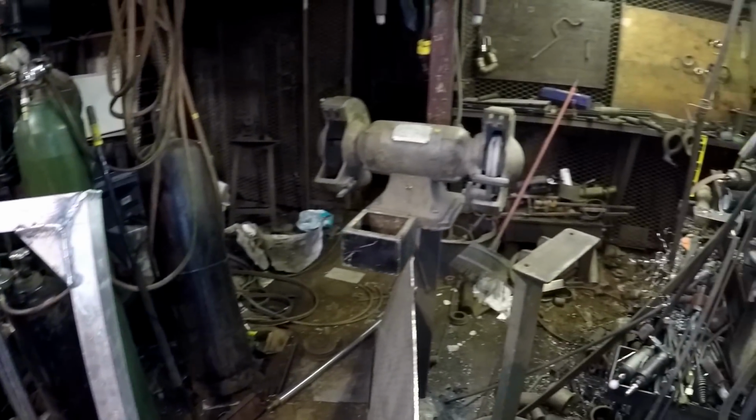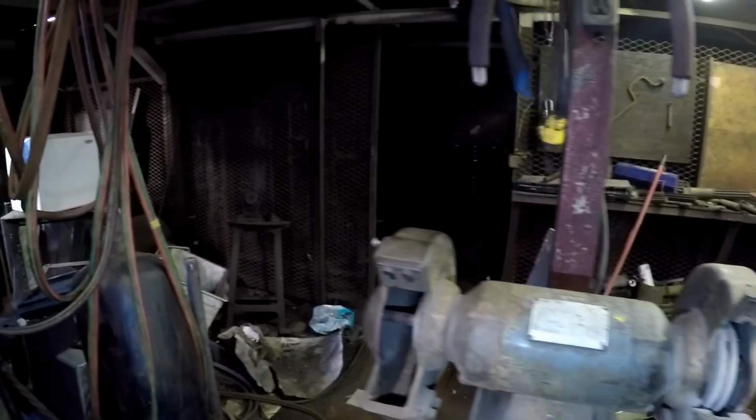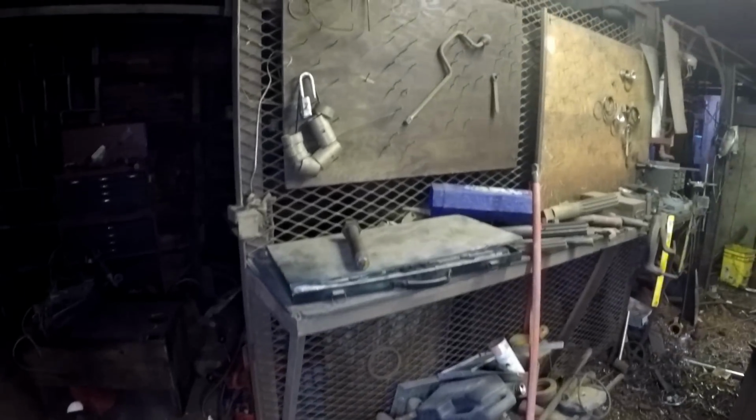And while we're over here, let's look in his old tool crib. So the owner has worked here by himself now for, he said, 9 years. He's owned it since the 70s. And at one time, this place was absolutely just full of men working all in this shop. It's got a lot of history to it.